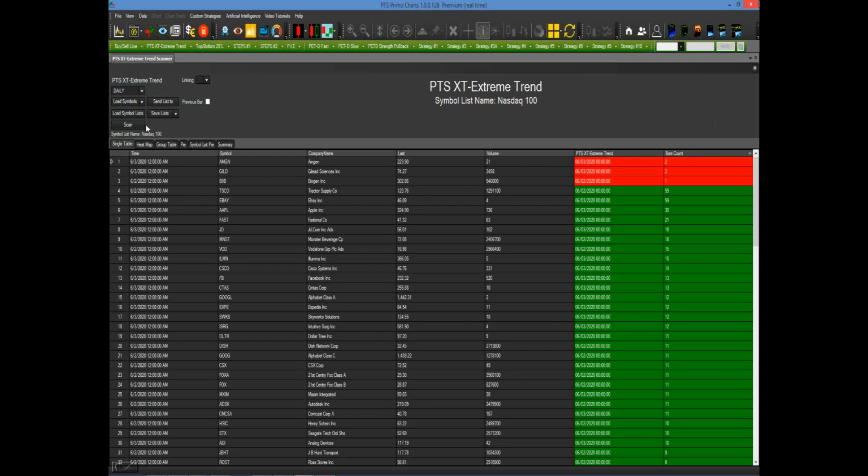And in less than a minute, you'll see a series of green or red horizontal bars. All right, that just simply means the red ones mean they're sell signals. The green ones mean those are buy signals, or I should say buy blocks or sell blocks.